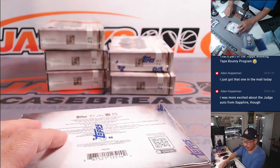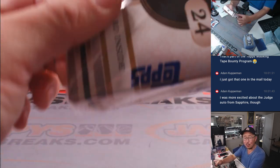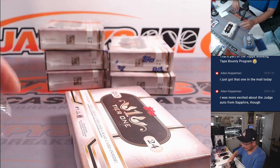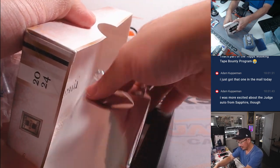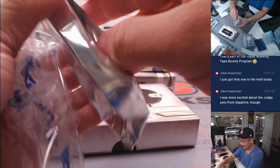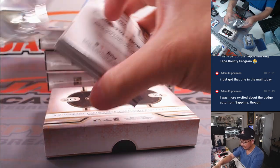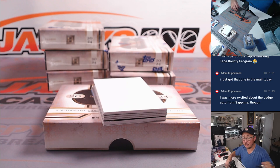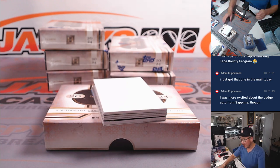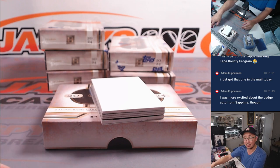All right, halfway through this case, another six boxes. Think they'll ever do away with the All-Star game? I feel like some people think that's closer than we think. Like remember, the NFL doesn't have the exhibition game anymore.